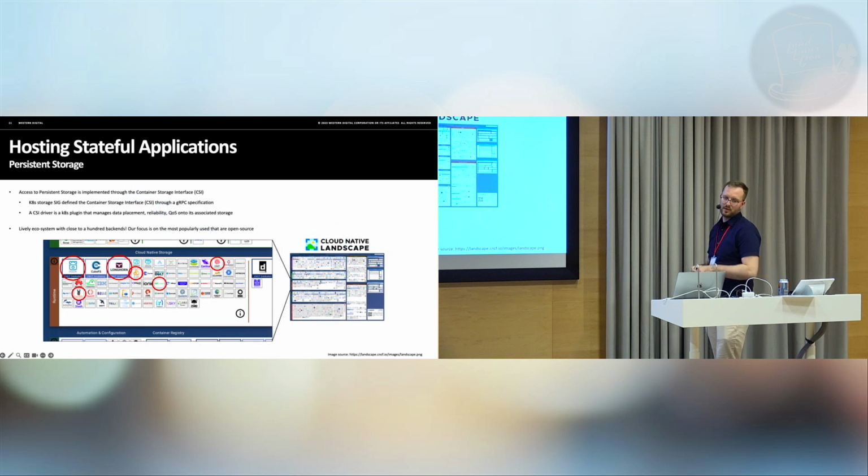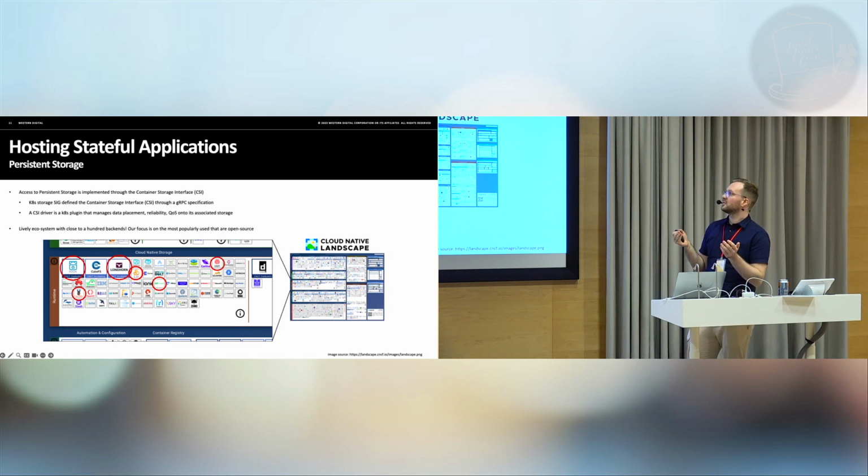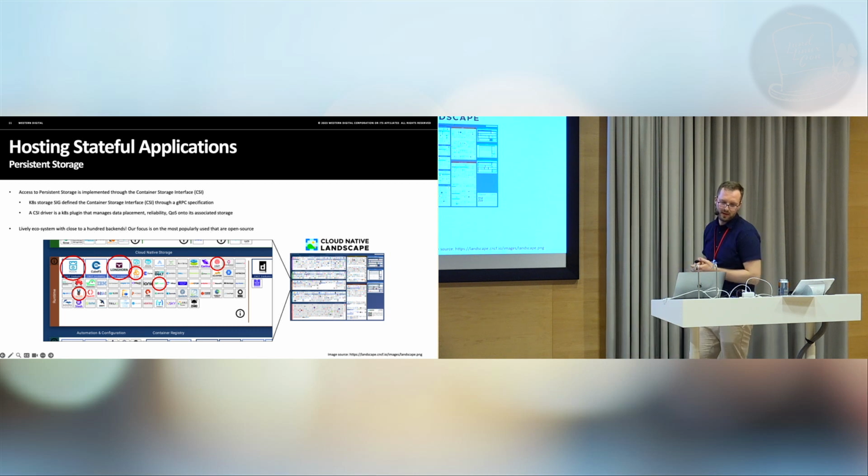So let's see what kind of persistent storage solutions there are. We have the cloud native landscape. You might have seen that diagram. It's huge, and I have zoomed into the storage section here. And to access persistent storage, you need to implement a container storage interface. That container storage interface is defined through the Kubernetes storage special interest group, and it's basically a gRPC specification.